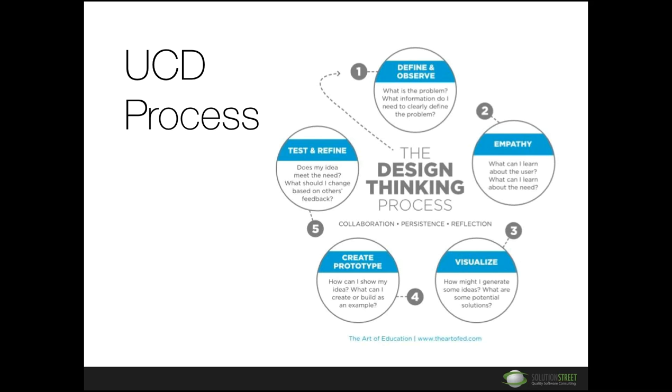Next is visualizing. How do I generate some ideas? What are some potential solutions? You visualize already. Based on that problem, based on the user's experience, visualize how you're going to design the software or the product that you want to make for your users. And then you create a prototype. There's low fidelity and high fidelity.